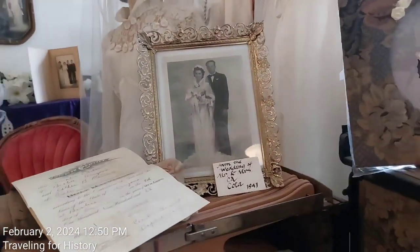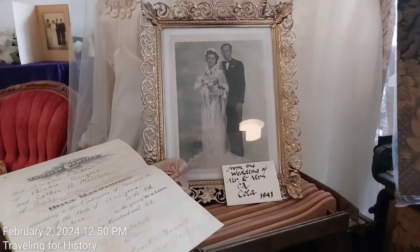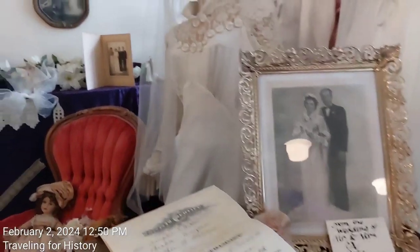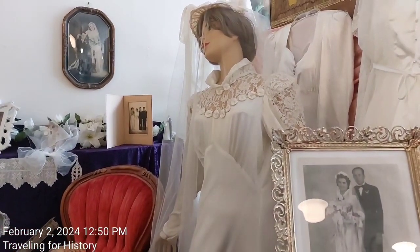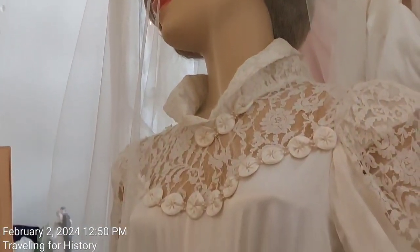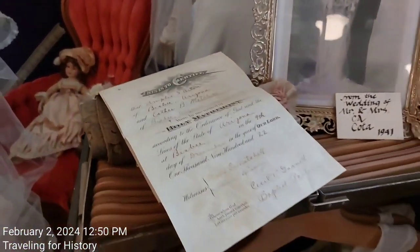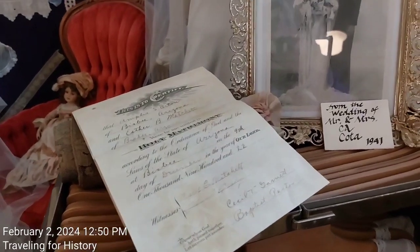From the wedding of Mr. and Mrs. C.A. Coda, 1941. I think this wedding dress right here is the one in the photograph. But let's take a look at that collar right there. And then look at the, yeah, that's the same one. Wow, 1941. And their wedding certificate. Wow. Or excuse me, their marriage certificate.